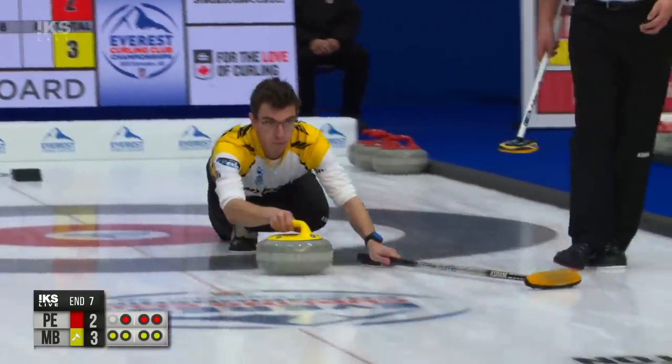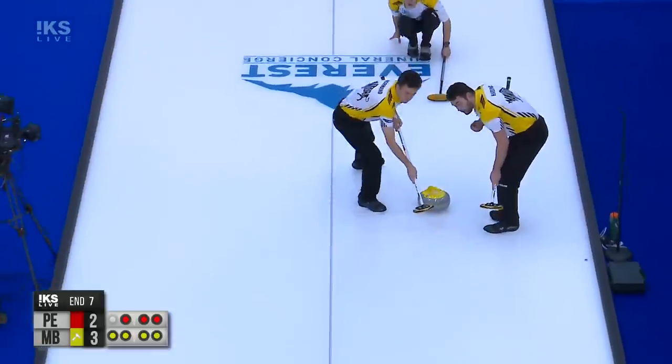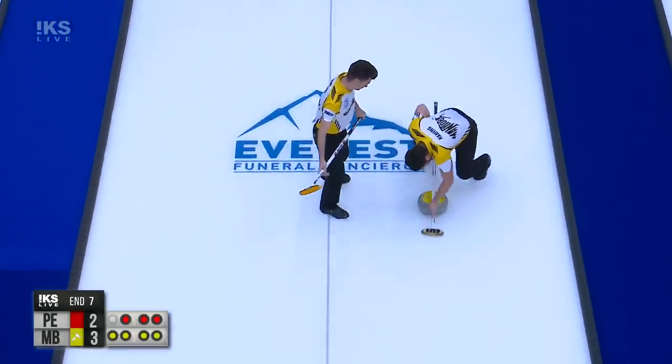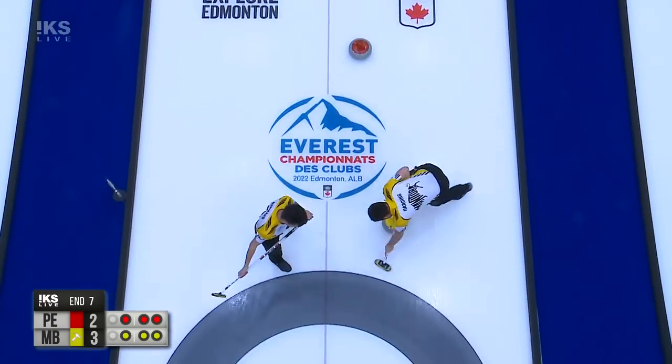Jack's made a lot of good shots in this game. Sure really has. Solid delivery. Uh-oh. That's not something you want to hear. Whoa. Just now trying to audible, I think. They're still trying to make it curl, but they could just hit their yellow.